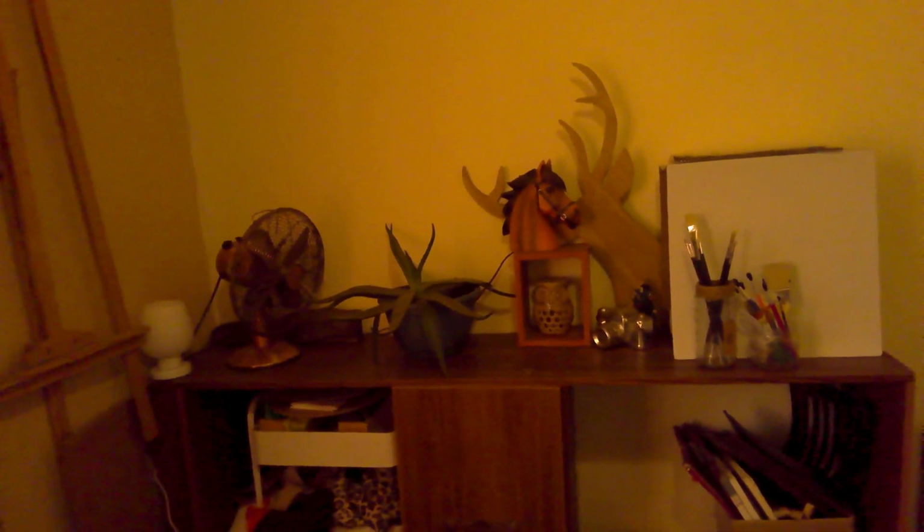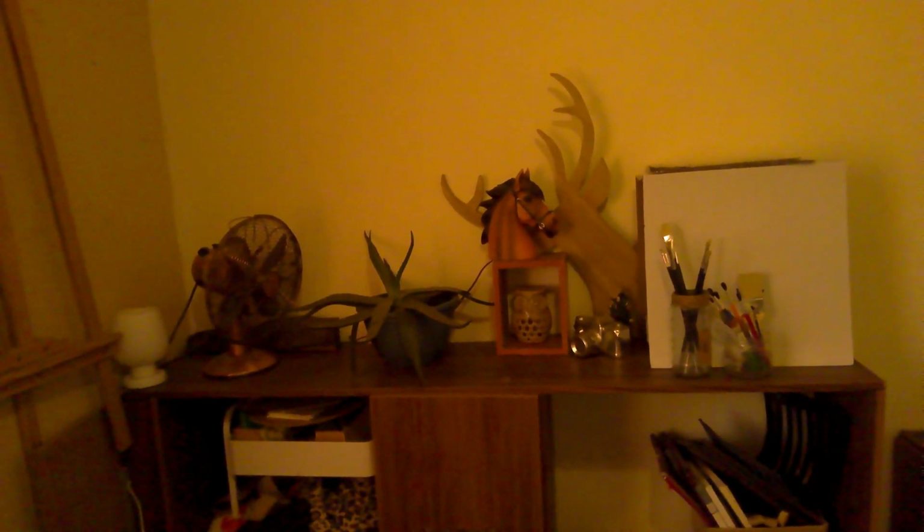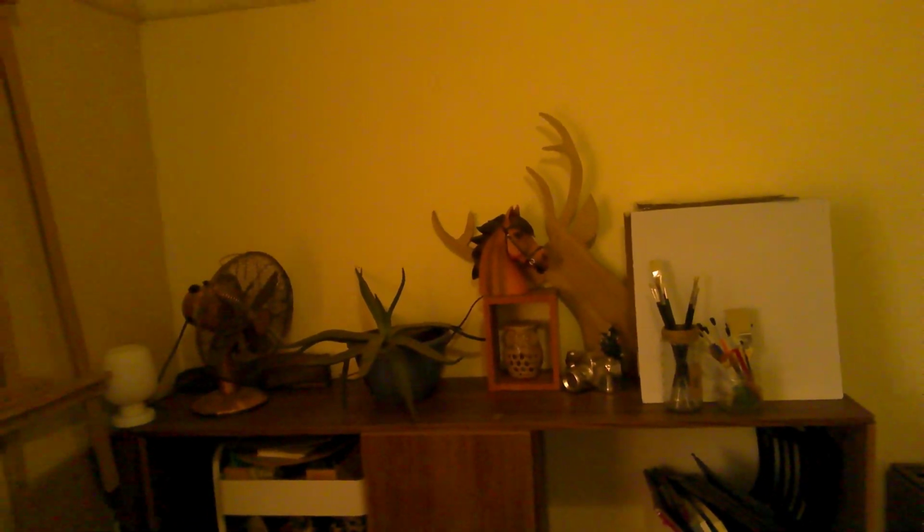So one of those things is a drop saw and also a sawhorse, so I can do a lot of the things that I want to do here, and going forward as well, because I do know how to do woodwork.